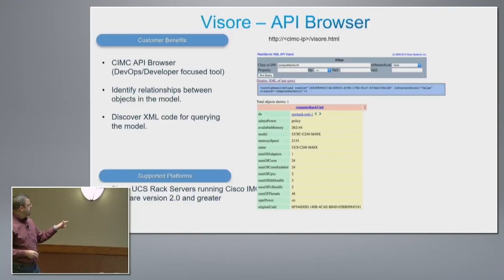This is another tool that's actually built into the Cisco IMC. You can point your browser to the IP address of your out-of-band management controller and walk through the UI and configure the hardware. But for folks that want to dig under the covers and actually understand the XML model that's represented inside of our IMC, ultimately there are sets of classes, basically XML objects, with properties, and by using Visore, this API browser, I can quickly go through the system, browse everything that's available, and discover the types of things I might want to automate against, or maybe collect using automation tools.